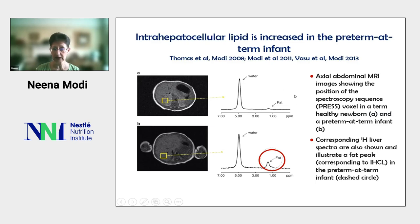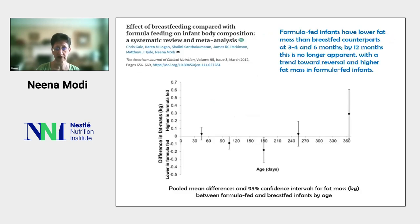So you can see here, the first panel shows a very small fat peak in full-term babies and a much higher fat peak in preterm individuals at term. And I repeat again that intra-abdominal adipose tissue and increased liver fat are risk factors for later onset metabolic conditions. Now, what about the effects of formula feeding versus breastfeeding?